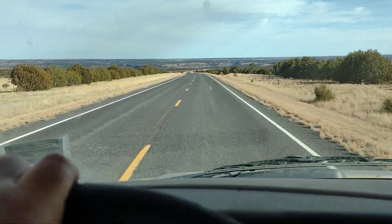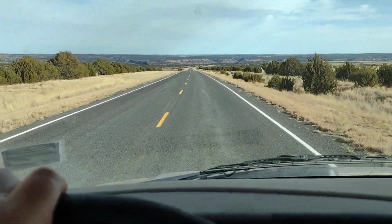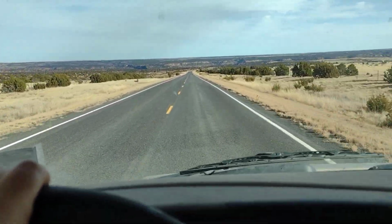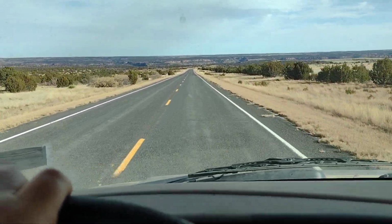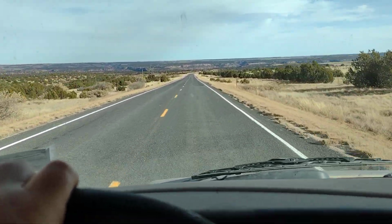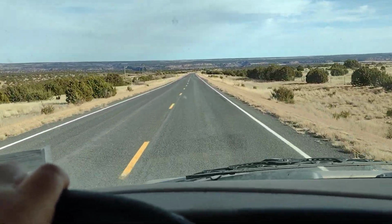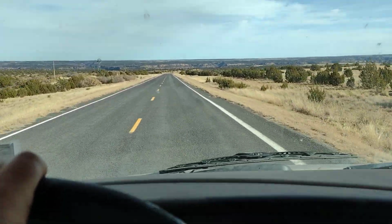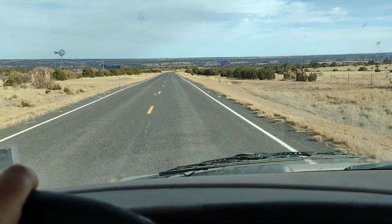You just continuously drop. I would estimate you're dropping from over 6,500 feet, probably nearly 7,000 feet, and I would think it's probably under 5,500 feet down at the actual river. So it's just something you kind of have to appreciate and give it a little bit of time to unfold.